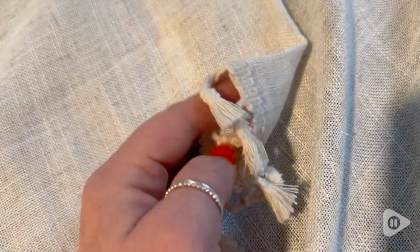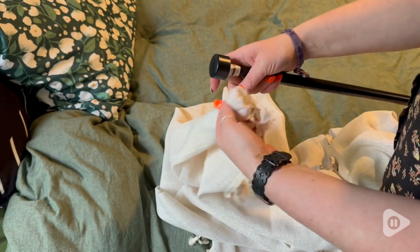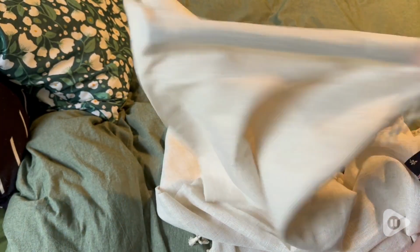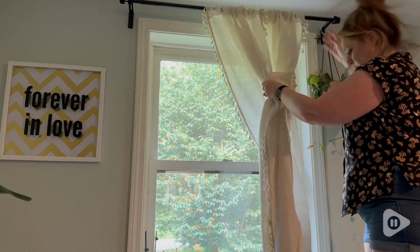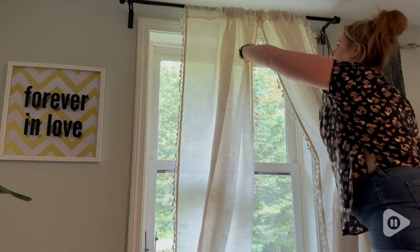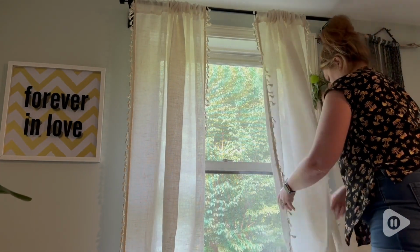I love these tassel details that go all the way around the sides and the bottom of these curtains, and they have a perfect size pocket hole that fits most curtain rods and they fit perfectly on mine. When I tell you, these just really made a huge difference in our bedroom.